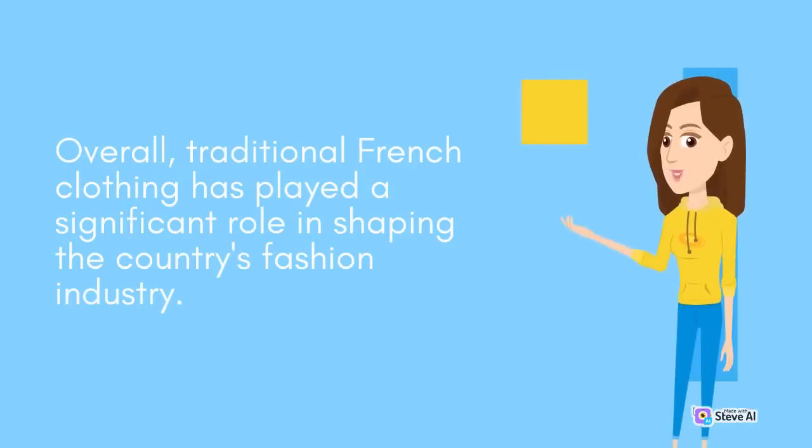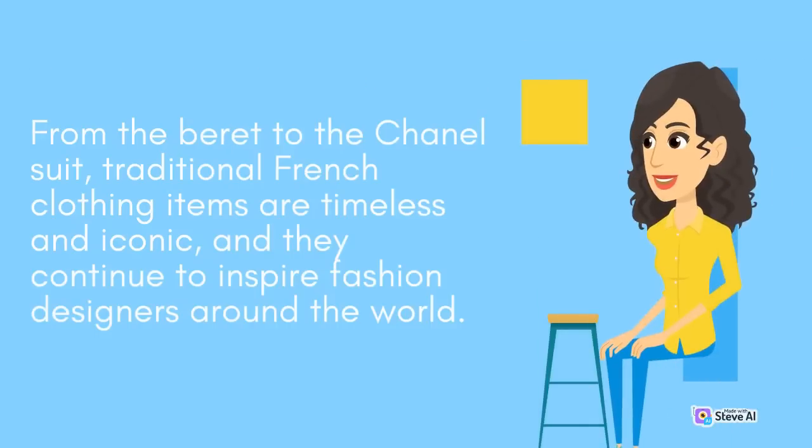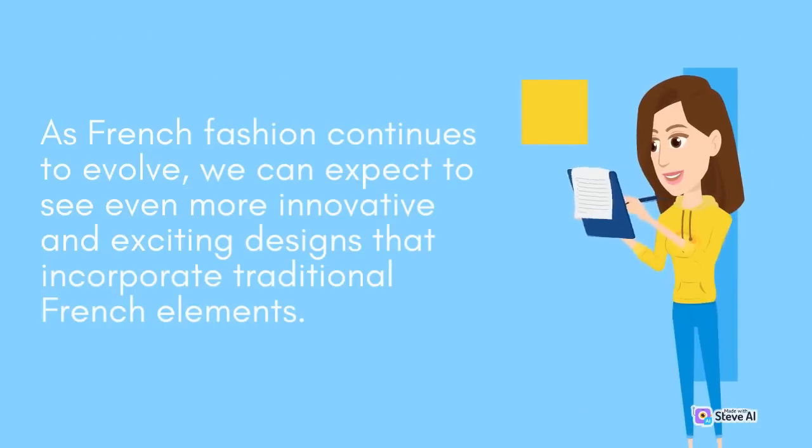Overall, traditional French clothing has played a significant role in shaping the country's fashion industry. From the beret to the Chanel suit, traditional French clothing items are timeless and iconic, and they continue to inspire fashion designers around the world. As French fashion continues to evolve, we can expect to see even more innovative and exciting designs that incorporate traditional French elements.